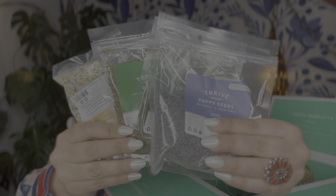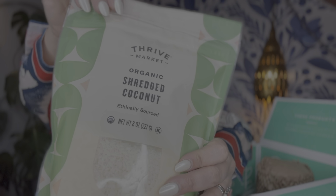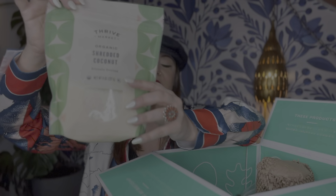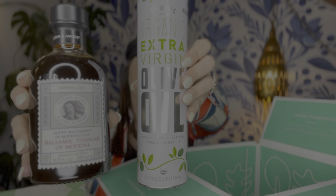Thrive has their own organic brands, and these are gonna be perfect for my new spice rack. Organic shredded coconut. I like to add these to the top of my yogurt dishes in the morning. So I'll put a little bit of granola, some fresh berries, and a little bit of coconut. I love to make homemade salad dressing, so these are a couple staples I always have in my kitchen pantry.